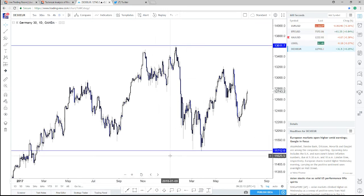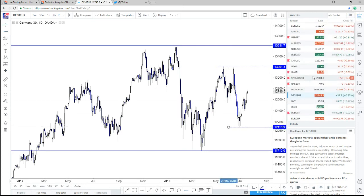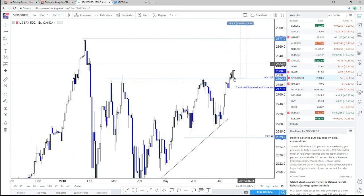That would be 11,712 or 13,611. But until that happens, the market is trading sideways, and even in the short term, it's trading sideways between these two levels. So I'm not super enthusiastic. I have, however, shared with you guys in the past, I did talk about the S&P, and I said how a break to the upside here can go higher, and so far it's looking all right.